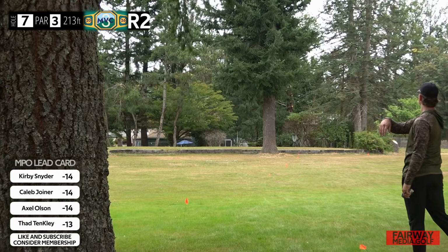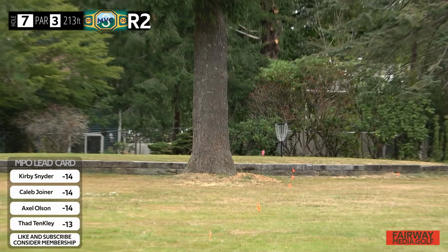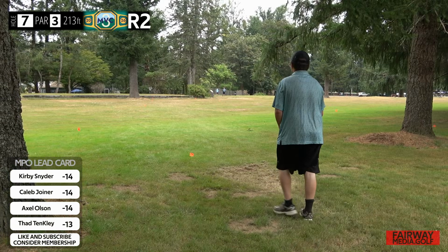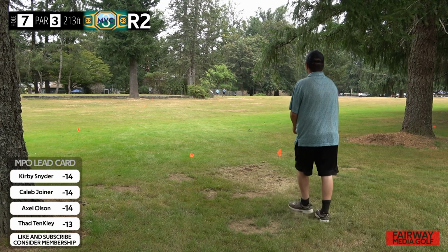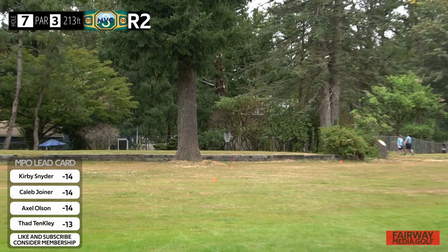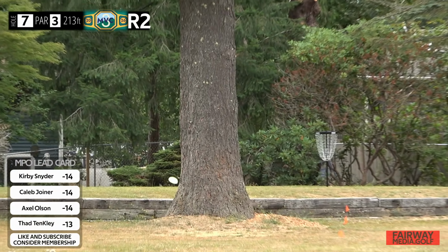And it looks like we got 2 forehand shots already. It's a pretty decent option there. We've mostly seen backhand here. Yeah, I'm a little surprised to see people going left side of that tree, but it does make a lot of sense. You're kind of riding the inbounds area for a lot longer.